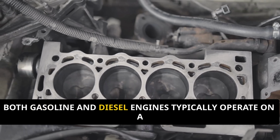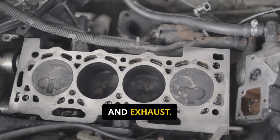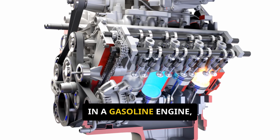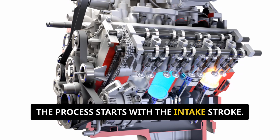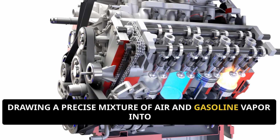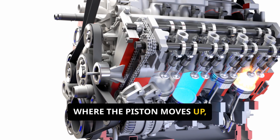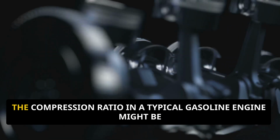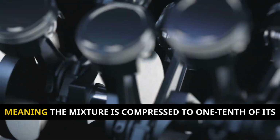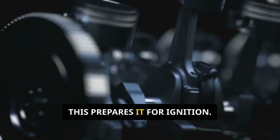Both gasoline and diesel engines typically operate on a 4-stroke cycle: intake, compression, power, and exhaust. The magic happens in how they execute the power stroke. In a gasoline engine, the process starts with the intake stroke. The piston moves down, drawing a precise mixture of air and gasoline vapor into the cylinder. Next comes the compression stroke, where the piston moves up, squeezing this mixture. The compression ratio in a typical gasoline engine might be around 10:1, meaning the mixture is compressed to 1/10 of its original volume. This prepares it for ignition.